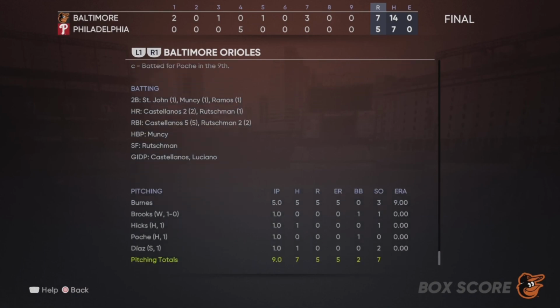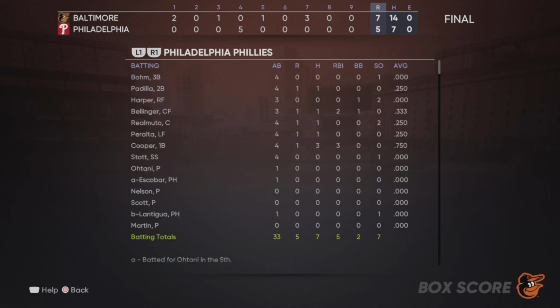He was great. Corbin Burns, I thought, pitched really well: 4 perfect innings, and then 1 disastrous inning. The bullpen was great. Will Brooks gets the win. He was very impressive in his debut. And then Jordan Hicks, Colin Poche, and Edwin Diaz all shut the door as well. So I think there's a strong chance our bullpen, like last year's, is going to be one of the best in baseball.